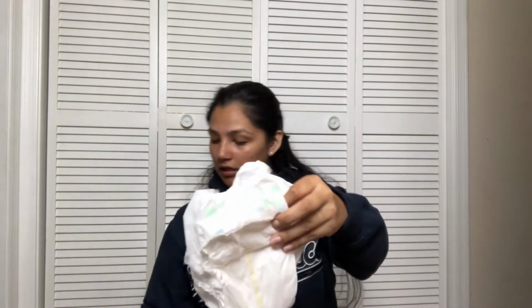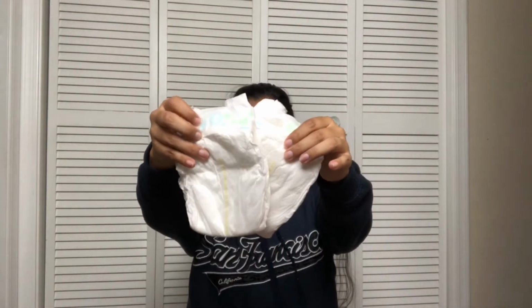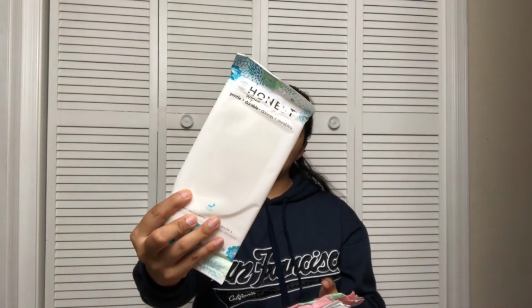So we made a registry at Target and we got the little freebie bag. Well, I guess samples, right? So it came with Target brand diapers. I opened them to get a feel for them, but they feel really cheap and I don't like them, so I don't think I'm gonna be going for that brand. And then it came with an Honest pack. So it came with a sample of Honest baby wipes. I've never used Honest, especially because they were just always out of my price range at the moment.